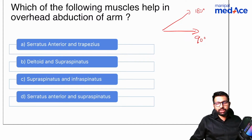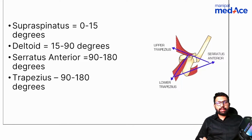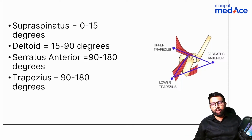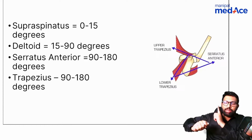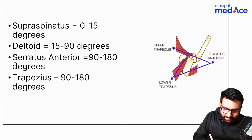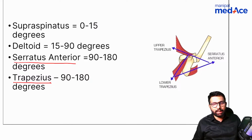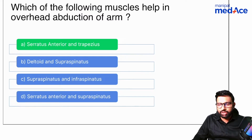So overhead abduction, this is the concept that you have to remember: initiation of abduction is carried out by the supraspinatus muscle, from 0 to 15 degrees. Then deltoid helps in abduction from 15 to 90 degrees. But after that, from 90 all the way till 180 degrees, the muscles that help in overhead abduction are serratus anterior and trapezius. So the answer is serratus anterior and trapezius. I hope this is clear. A very straightforward question to start off with.